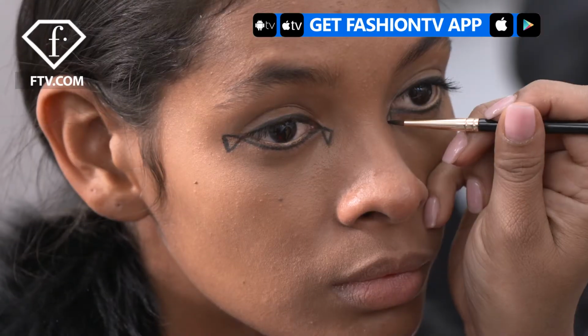Hi everybody, this is Francelle Daly at Arthur Arbesser, and we're very excited to show you the look brought to you by MAC Cosmetics. We did three looks. So the first one is a black eyeliner. We wrapped it around the eye, and there's two small triangles at the end.